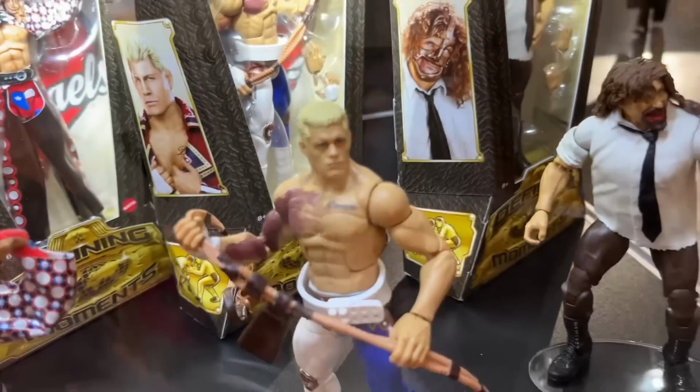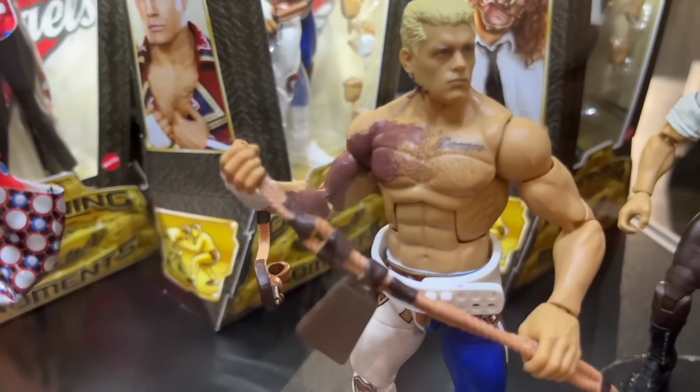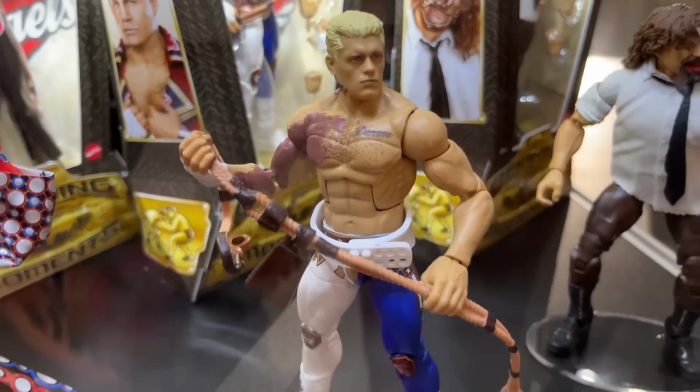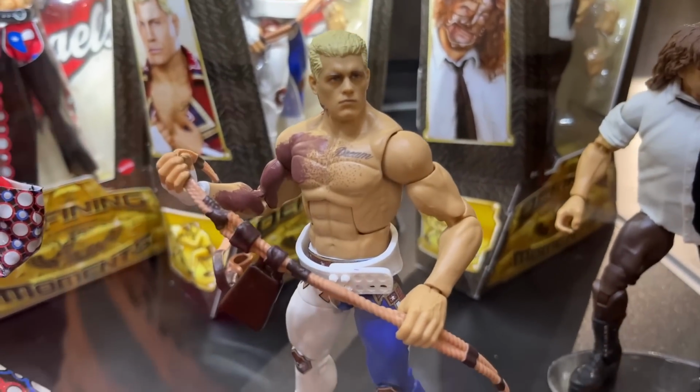We have sort of just a repaint of the Elite 101 Cody right here, and he's got the torn pec. We've talked about it multiple times on the channel. I think it looks beautiful. I love the gear. My head's going crazy with ideas already for this figure, so I'm excited about that.